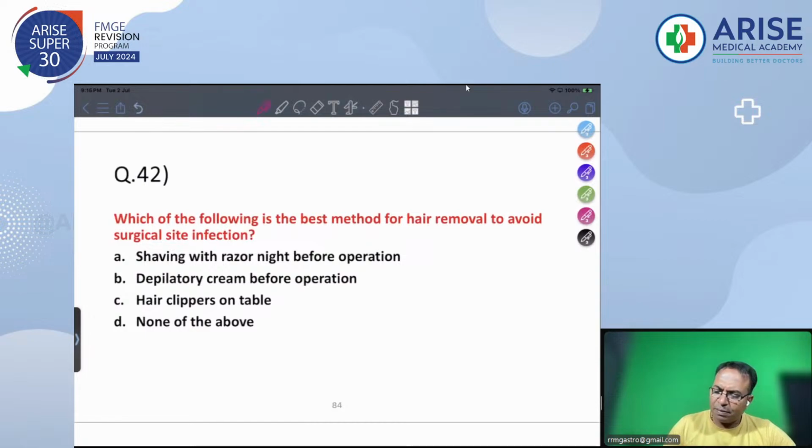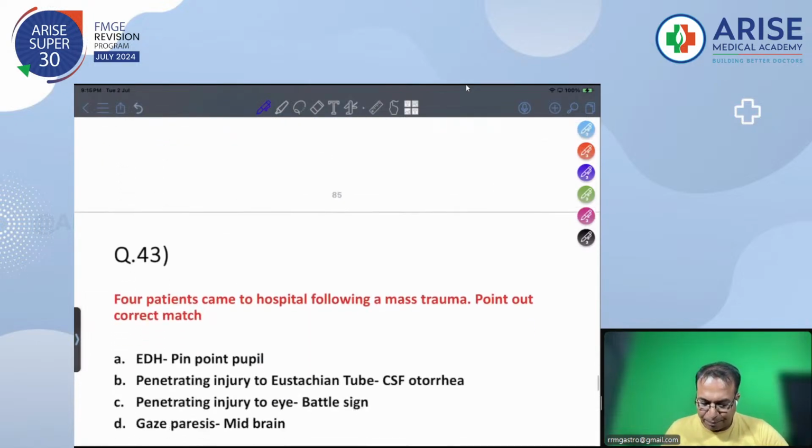Which of the following is the best method for hair removal to avoid surgical site infection? Please remember, this is a straightforward question. Hair clippers on the table. Shaving before night, depilatory cream, all these are wrong. Hair clippers on the table, you can clip the hair and remove the hair, or just before entering OT. Just before entering OT or on the table is the correct answer for this question.